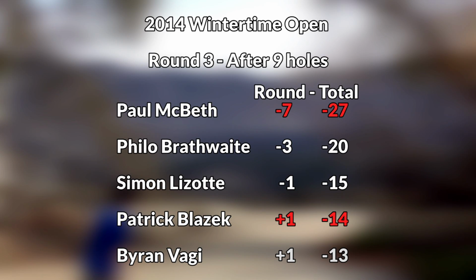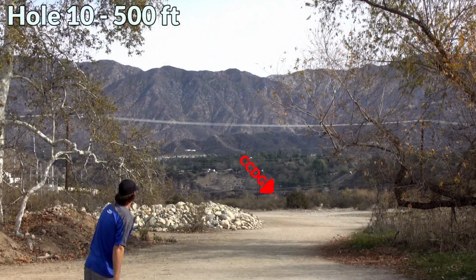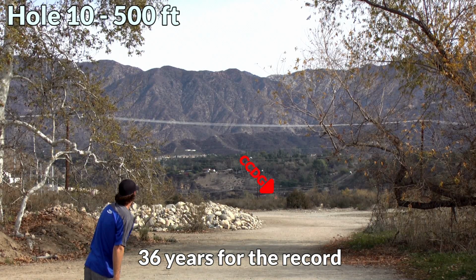Hello! All right, guys, we are back here. Part 2 of the 2014 Wintertime Open, Round 3. Oak Grove. First disc golf course with baskets, right, Kev? How long was this tournament going on? Like 30-some years? 37 years? Longer than we are old? To an extent, yeah. A couple years.